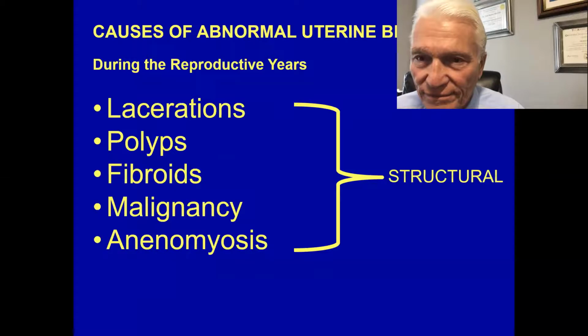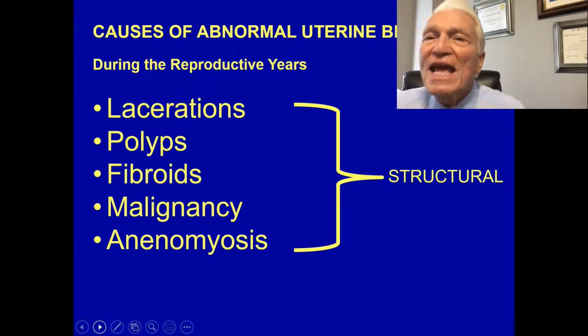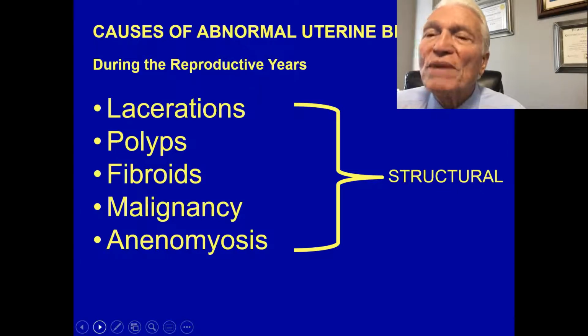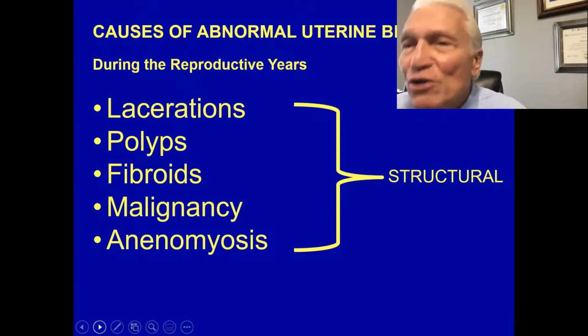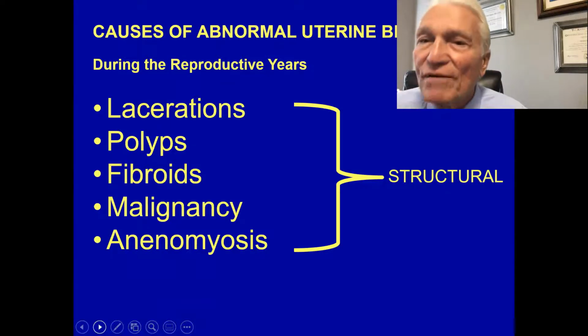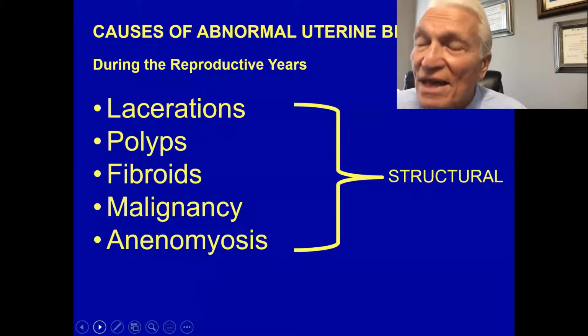Now, what are the causes of abnormal uterine bleeding? In the reproductive years, from 14 to 50, the major causes would be a polyp on the neck of your womb or inside your womb, a fibroid tumor, adenomyosis, which is endometriosis of the muscle of your womb, lacerations, and rarely malignancy in the reproductive years. By that I mean endometrial cancer.